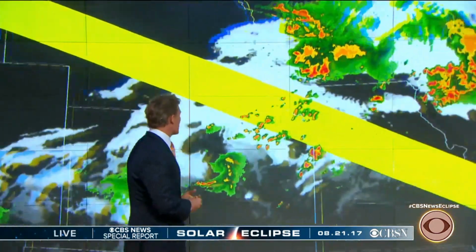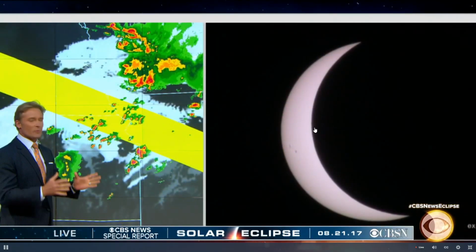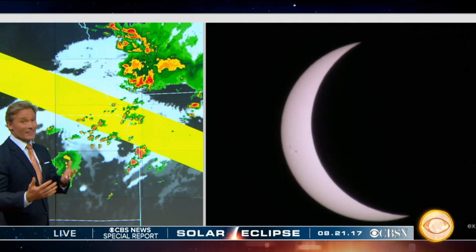One, I'd zoom in right there. I think a place like Kansas City, Missouri, you've got too much cloud cover right now. Even that rain chance is out there today. That's going to limit your viewing.